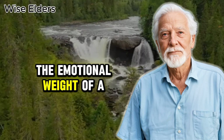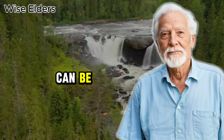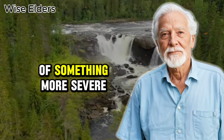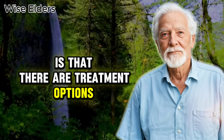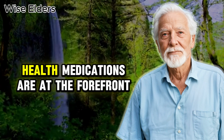The emotional weight of a mini-stroke can be overwhelming. It's a powerful reminder of how fragile our health can be, and it often leaves us with lingering thoughts of, what if? What if this was a warning sign of something more severe? The good news, however, is that there are treatment options and preventive strategies available that can make a world of difference in your journey toward recovery and long-term health.